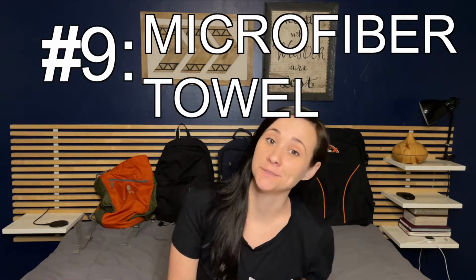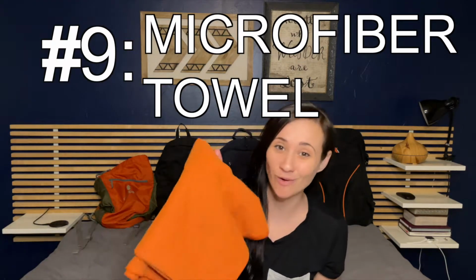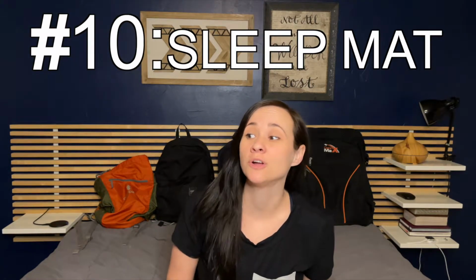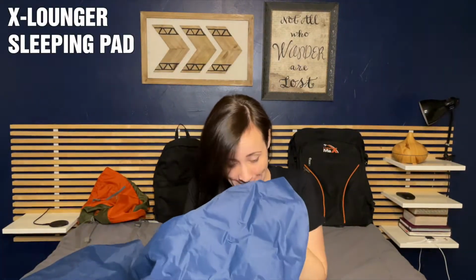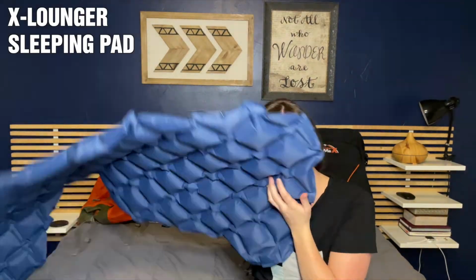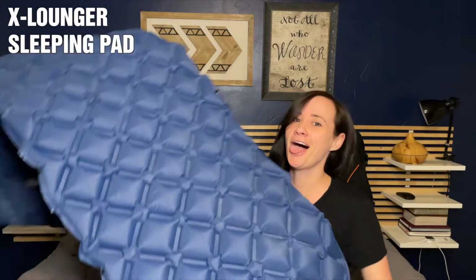Number 9, a microfiber towel. These are awesome. They are incredibly absorbent, dry really quickly, and are very compact. Number 10, depending on your destination or if you're planning to sleep in the airport, a sleeping mat can be a really nice thing to have. This one has worked out best for me. It's inflatable, it doesn't take up much space, it's not difficult to inflate manually, and it is surprisingly comfortable.